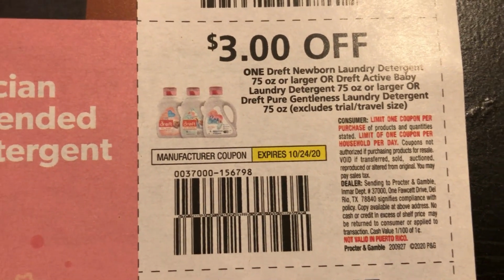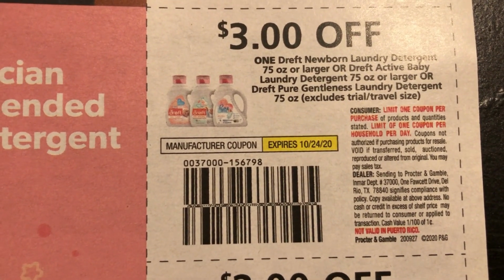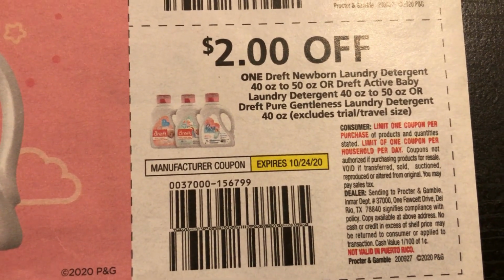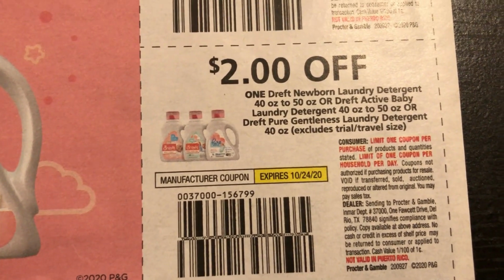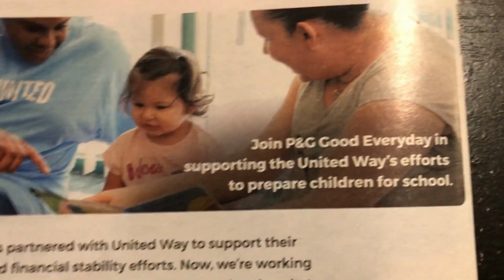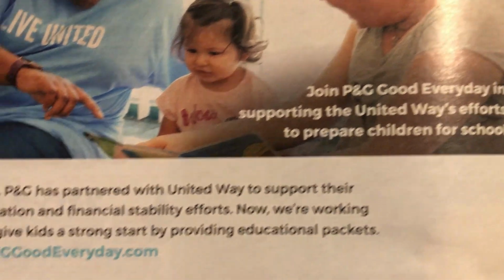$3 off one Dreft newborn laundry detergent, 75 ounce or larger. $2 off one Dreft newborn laundry detergent, 40 ounce to 50 ounce, or Dreft active baby laundry detergent, or Dreft Pure. And the back cover. We got the P&G Good Every Day program, if you're not signed up for that.